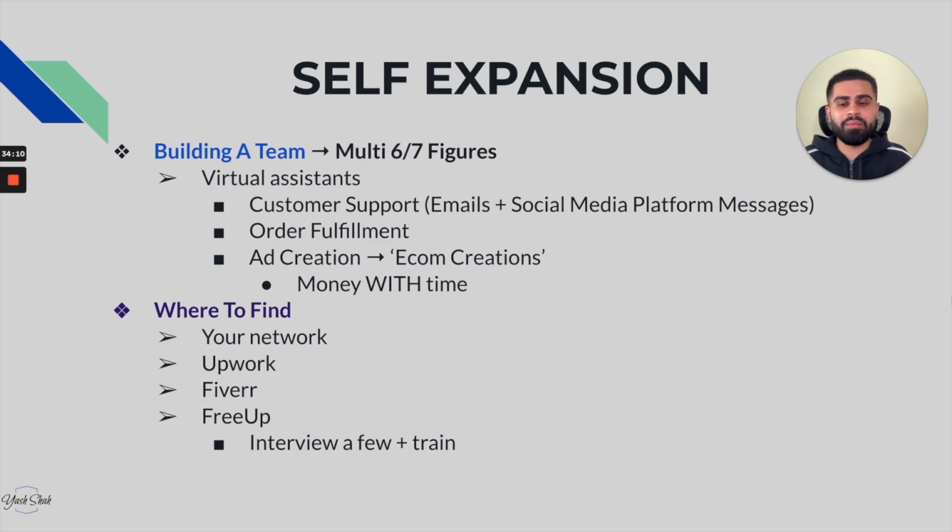You can also use Upwork, Fiverr, and FreeUp to find these potential candidates and onboard them on your team.